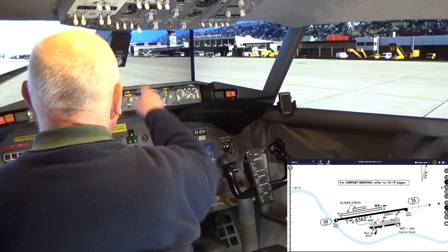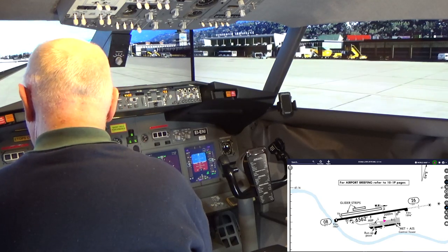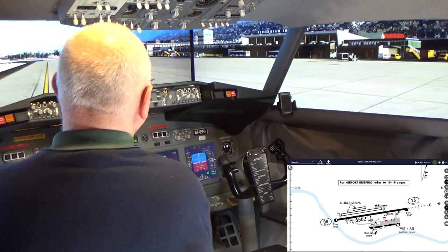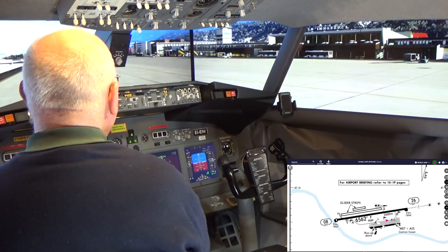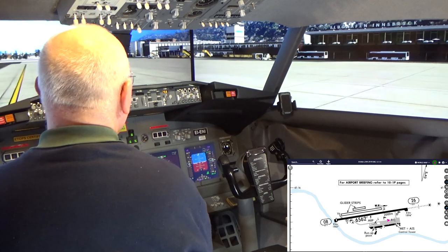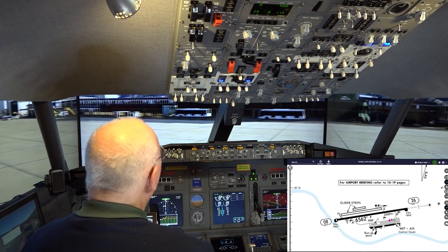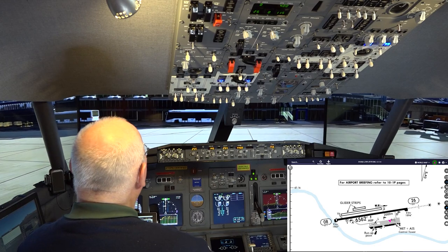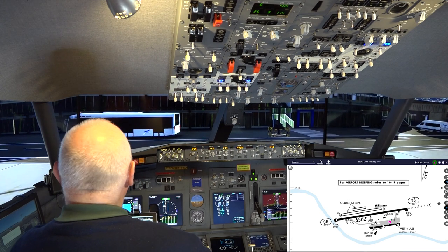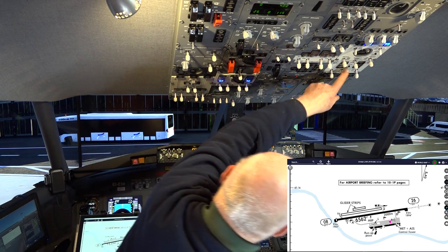And there it is, there's Flughafen Innsbruck. So I suppose we just turn in and park where we want to park. Wow. And brake on and engines off.